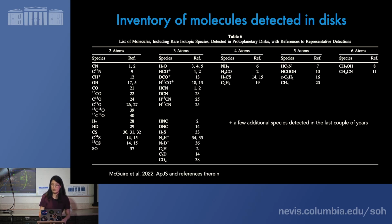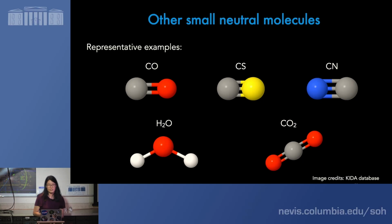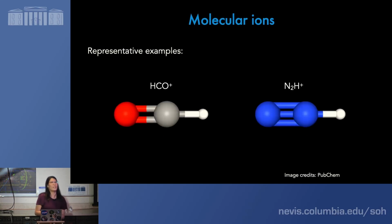So we can divide these molecules into a few different groups. The organic molecules, which are particularly interesting to those who are interested in the origins of life, things like formaldehyde, methanol, and things containing carbon and nitrogen. Other small neutral molecules, the most interesting of which perhaps is water, since we need water to survive. And then molecular ions, which are definitely not the things that you just find floating around on Earth because they would never be stable here, but are very important in disks.